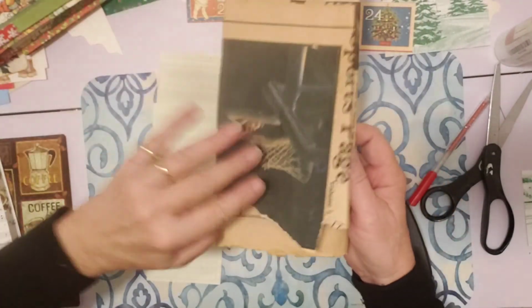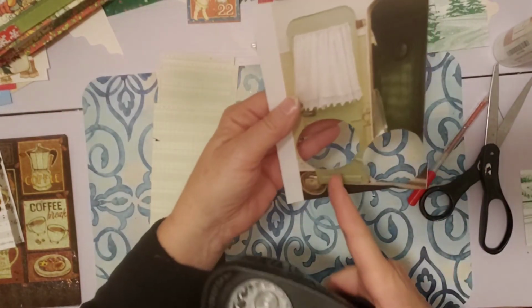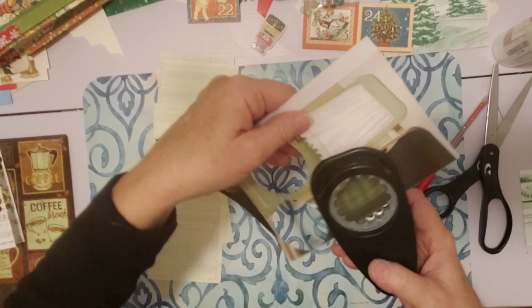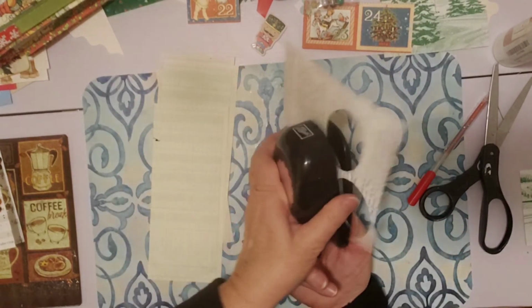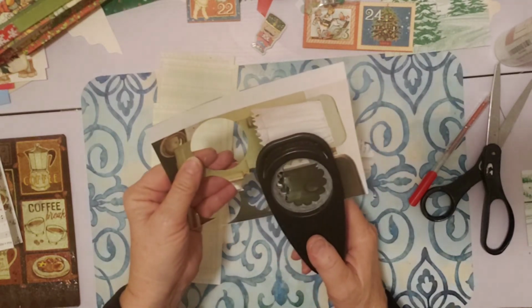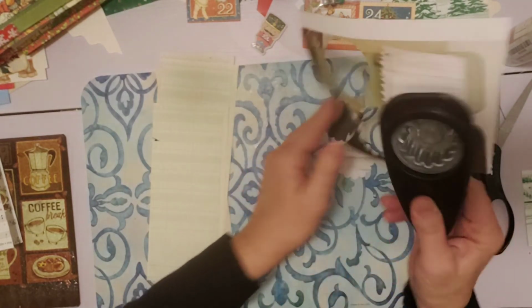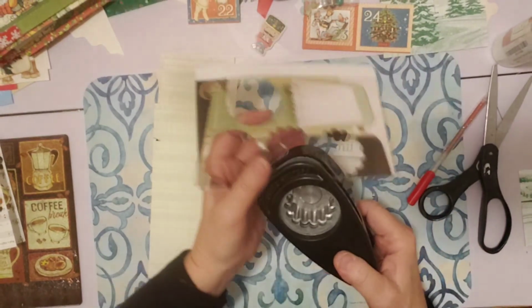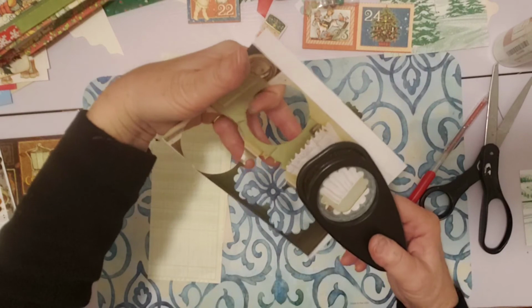Let's see what else I have. I have some magazine page here. This will be pretty. You can see I already punched out some circles here. So let's punch out some scallops. Yep, this is a magazine page from, I think, Daphne's Diary.